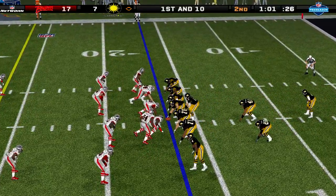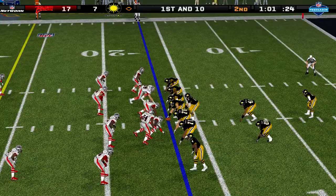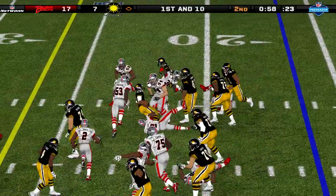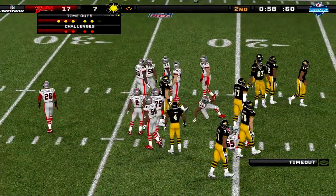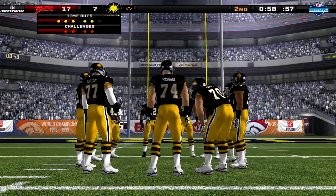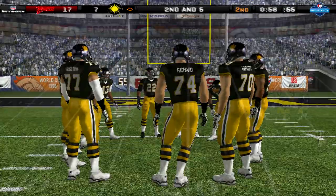Tampa! Let's go! And off to the tailback. Williams comes up to make the play at the 22-yard line. Denver calls a timeout. They have two timeouts remaining.